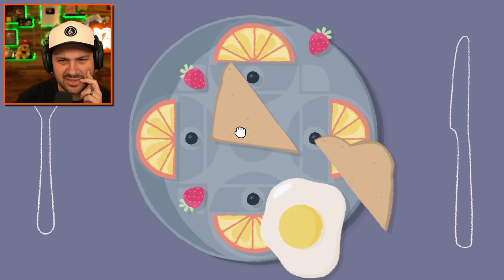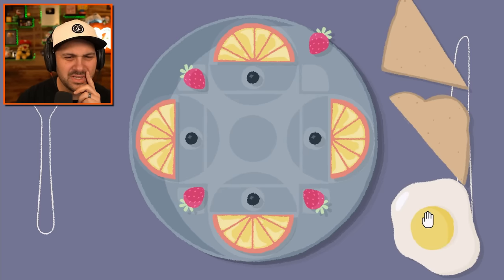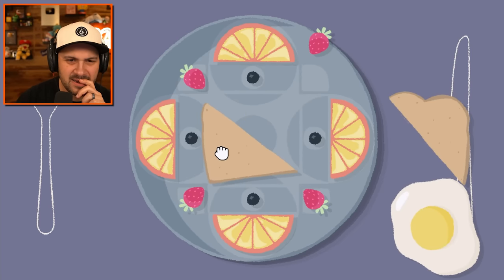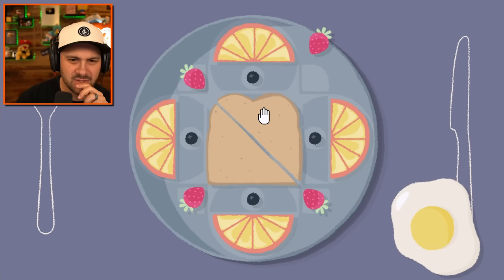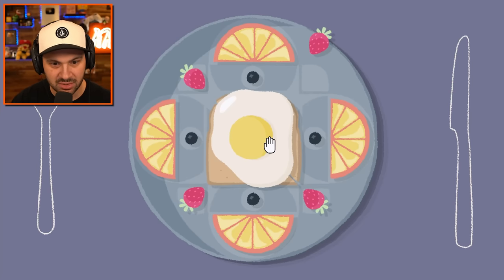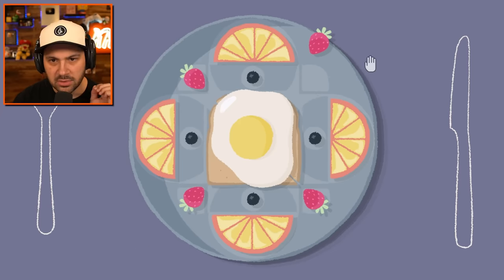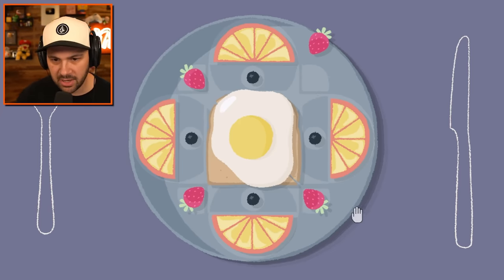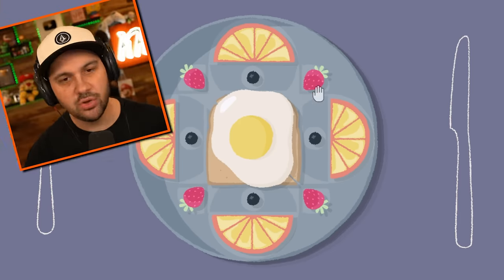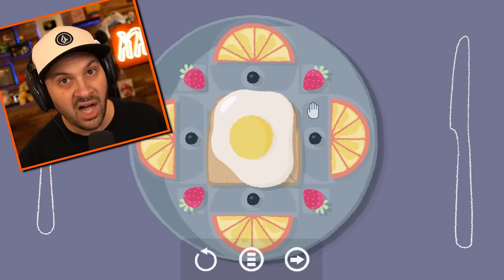No idea about the toast. Toast. Maybe you just go off the plate. Where does the toast go? Wait. Yeah. Okay, there's a square. And then the egg goes on top of the toast? Yes! Where my fork at? Is there a fork and knife somewhere, maybe? Hello? Help? Is there something under my plate? No. Oh, I just... The stupid strawberry was not in the right spot. Duh.